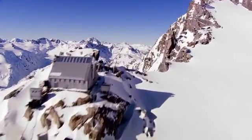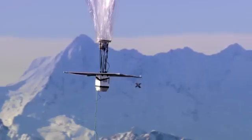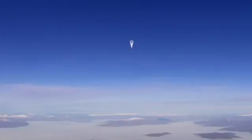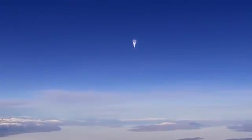The goal of Project Loon is to bring internet to the almost 2 out of 3 people in the world who don't have internet access today. And we're doing that using high-altitude balloons.